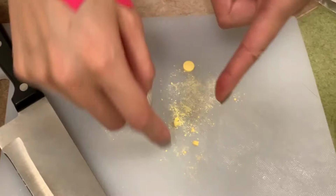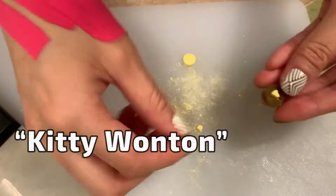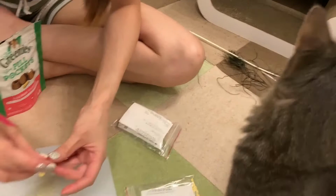So sometimes I just mess up, and as you can see, this is actually a third. So what I'm gonna do is use a pill pocket to wrap it up into like a little kitty wonton. My cats think there's food. They smell the pill pocket. So there we go. Okay, so this is one portion. Looks like a big booger.